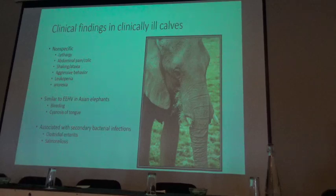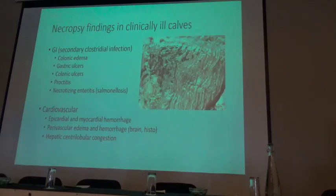So that's really one of the things that we are looking at closely, is to try and see, have we misattributed some of our previously assumed bacterial deaths to just a bacterial cause, and it's really multifactorial, and EEHV is playing a part, or potentially playing a part. So just to talk about some of the things that we see grossly: colonic edema and gastric ulcers, colonic ulcers, proctitis, basically inflammation in the gut. And those are things that you do see with Clostridial enteritis. You do see sometimes with salmonellosis. The fact that you could see this with EEHV is something that we haven't really considered.